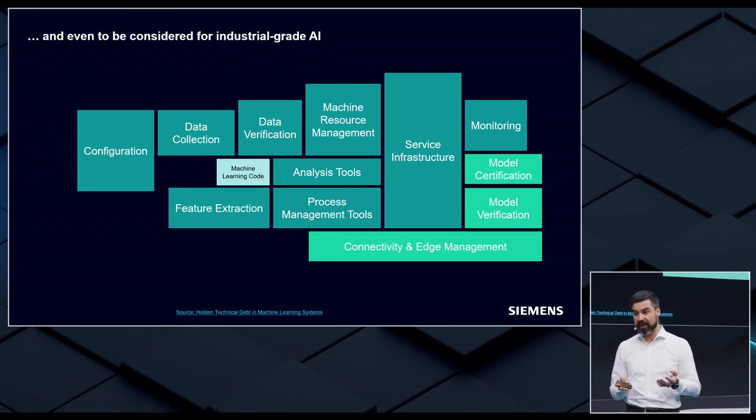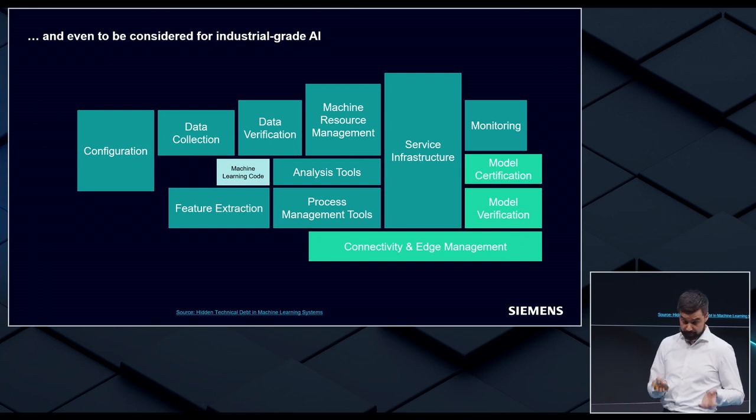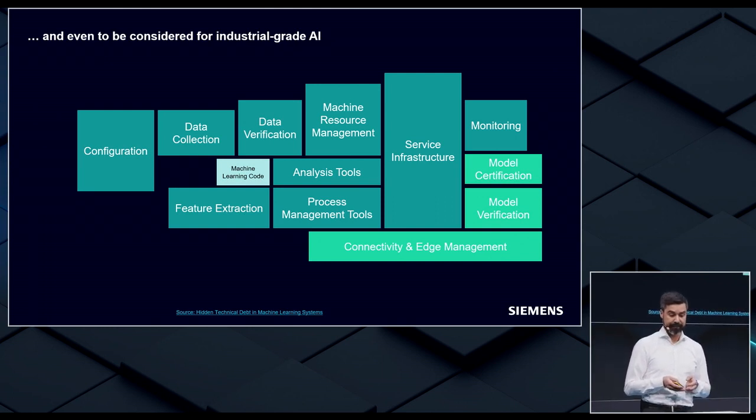So how do we at Siemens solve this and support you in doing just that? That is getting AI industrial grade.